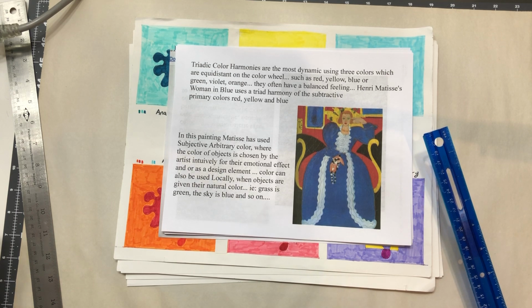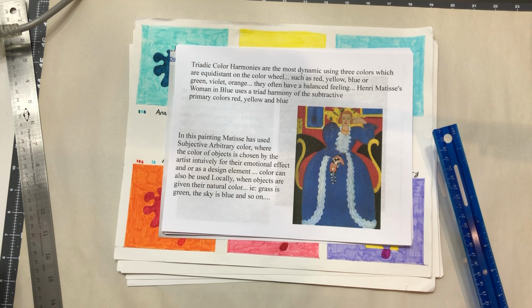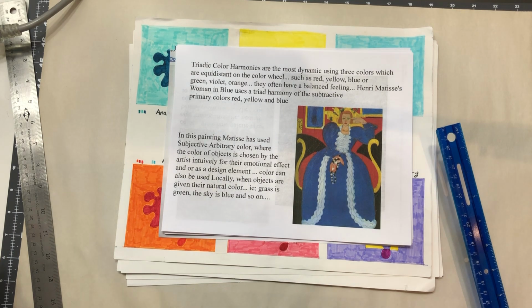Analogous color harmonies tend to create a harmonious effect because they're close together. And also monochromatic color harmonies create a stabilizing effect. That's the easiest color harmony to work with, because you're using one color.